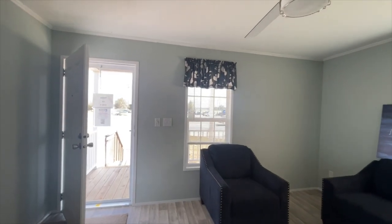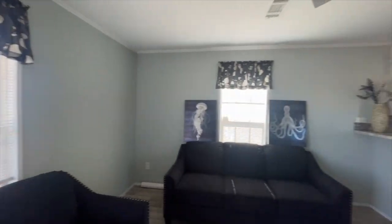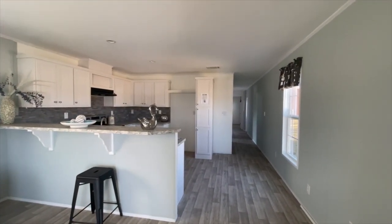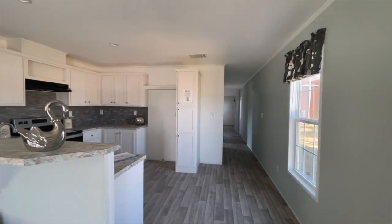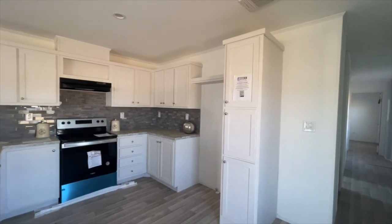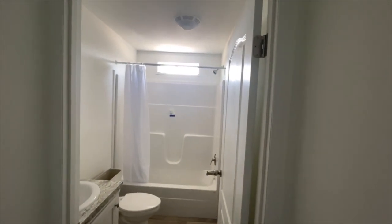So let me go back into the living room and give you another view around into the kitchen, just so you can really see the space that you have in this home. I don't even think the camera's doing it any justice, but it's a really nice home, you guys. Now, this size home is not going to be perfect for everybody, but if this home is perfect for you, it's gonna be perfect for you.